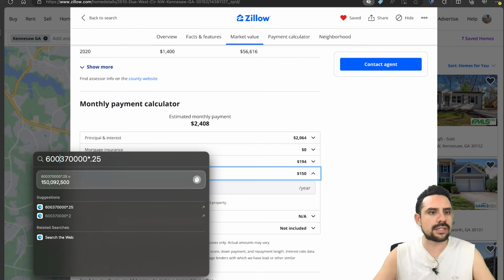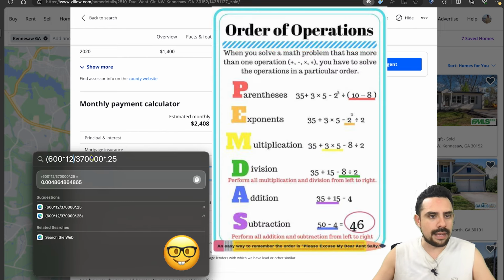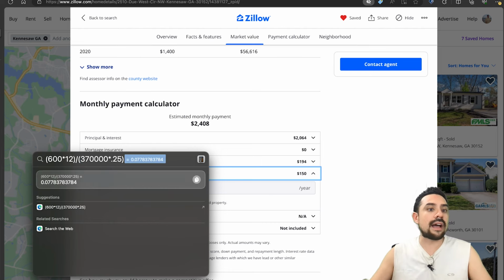Okay, so let's just round up. I remember cash flow was 600 times 12 divided by that amount. Let's add some parentheses to make this actually calculate the right amount. And then it's divided by this amount. So my cap rate based on the current projections and this way of calculating is now 7.8% if we round up. That's a little more reasonable in my area. I'm based in Georgia, a little bit farther north than Atlanta, but this is pretty much in the ballpark of what I'm looking for and expecting.